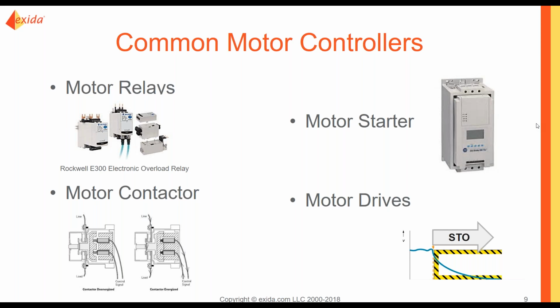A relay can be something like an overload relay. I have a picture there of the Rockwell E300. That's an electronic overload relay, and that's basically where it has electronic overloads that offer reliable and precise protection for motors, really in the event of an overload or phase failure. And the electronic overload relay can make up a compact starting solution together with contactors.